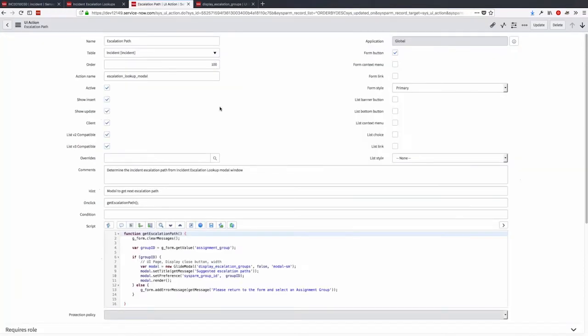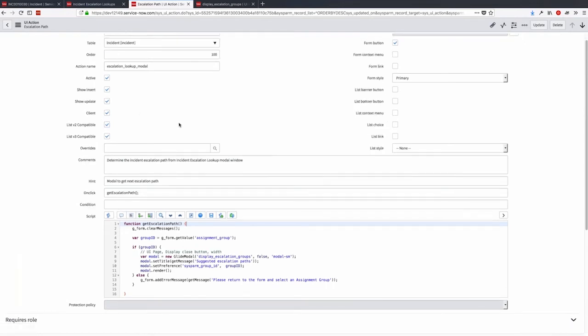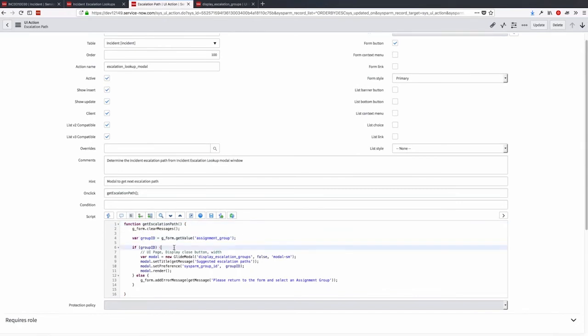We've got a simple UI action, a client-side UI action here. And I'm just getting the assignment group ID. I'm doing a quick logic check if there is a group ID. So, if for some reason somebody doesn't fill out the assignment group, we don't want to start looking for groups that don't exist. So we show them an error message. But once we have our group ID, we go ahead and build a quick glide modal, giving it a title, and then passing in the group ID to one of our preferences. So after we render that, that actually uses UI pages.